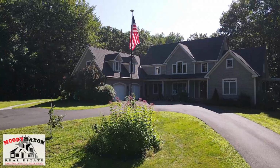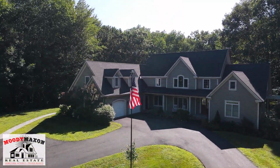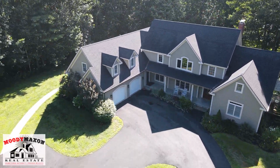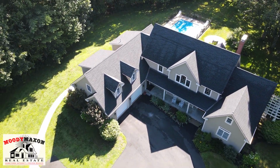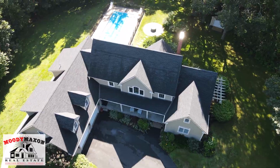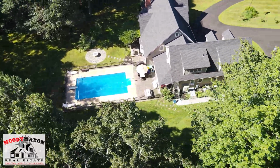All right, it's time to go up in the air with the drone. And what I generally like to do when I do this, I like to go up about 75 to 100 feet, give you a view of the property, and then I'm gonna take it up really high, about close to 400 feet, and give you a bird's eye view of the area around it. So we'll see the other towns and the ocean.